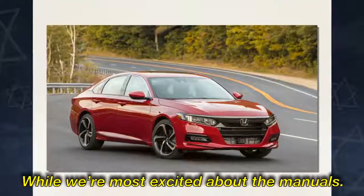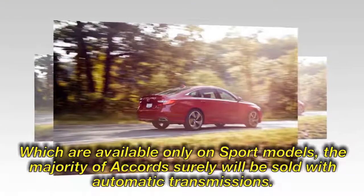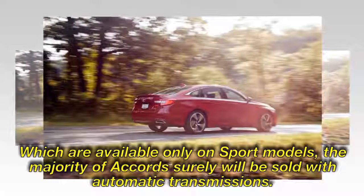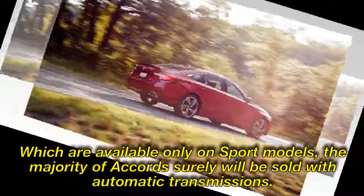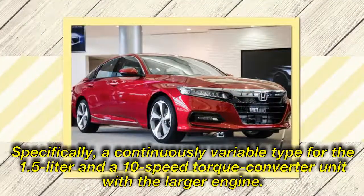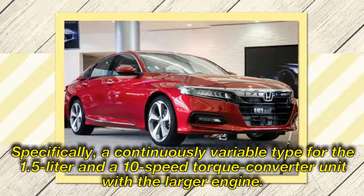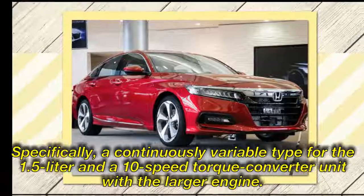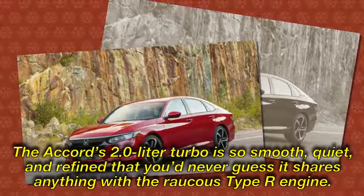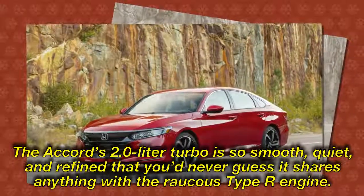While we're most excited about the manuals, which are available only on Sport models, the majority of Accords surely will be sold with automatic transmissions. Specifically, a continuously variable type for the 1.5-liter and a 10-speed torque converter unit with the larger engine. The Accord's 2.0-liter turbo is so smooth, quiet, and refined that you'd never guess it shares anything with the raucous Type R engine.